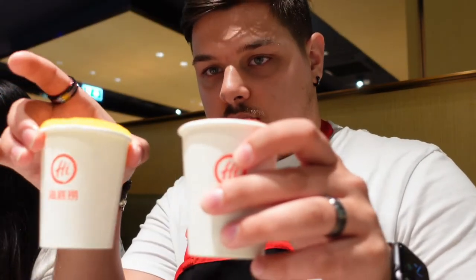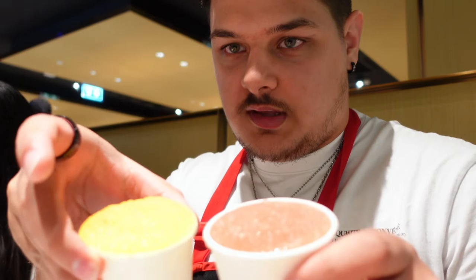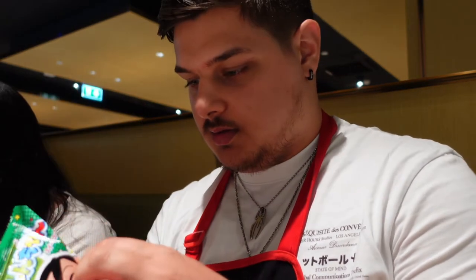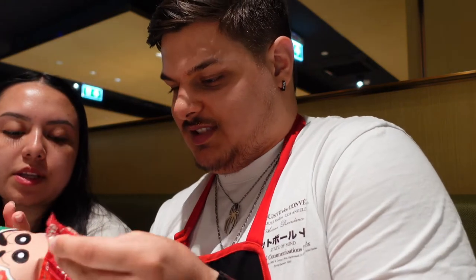have? So we just got these slushies. There are two flavors. There is passion fruit and strawberry. And you also get these as a snack. It's got some kind of power card on it. It's really common with Thai snacks to get little character cards.